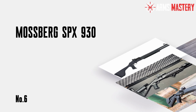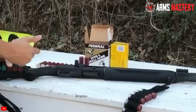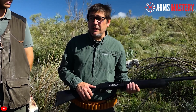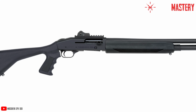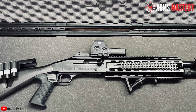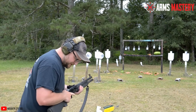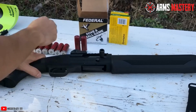Number 6. Mossberg SPX 930. Introducing the Mossberg SPX 930, a powerhouse of tactical excellence designed for peak performance in defensive roles. This semi-automatic shotgun is built to handle the rigors of intense scenarios, making it a solid choice for security-conscious homeowners and law enforcement officers alike. The SPX 930 features an 18.5-inch barrel with a ventilated stepped rib and a high-visibility fiber optic front sight, enhancing target acquisition in varied lighting conditions.